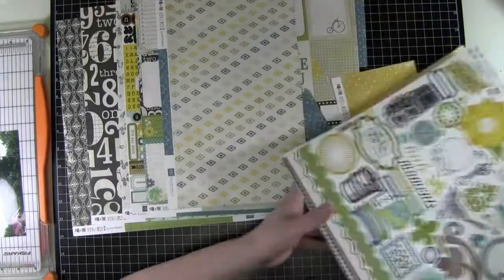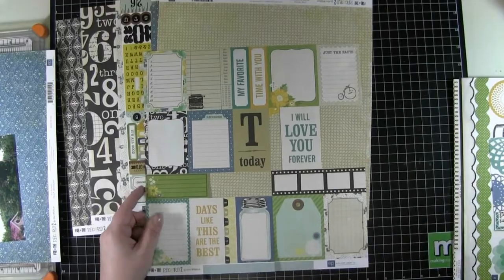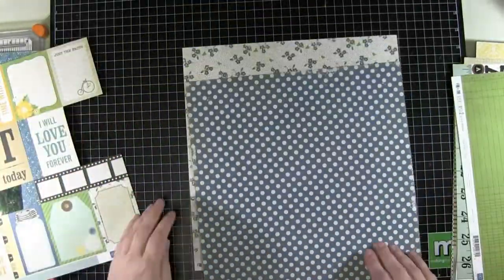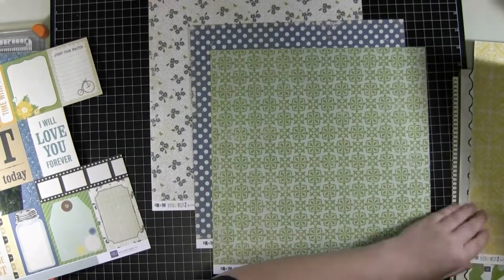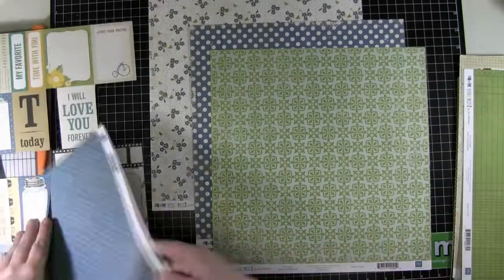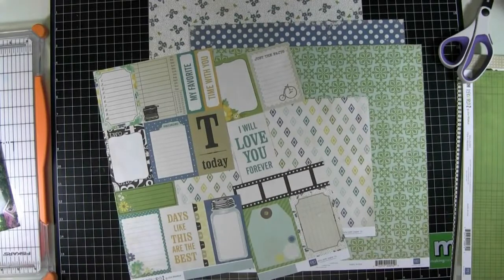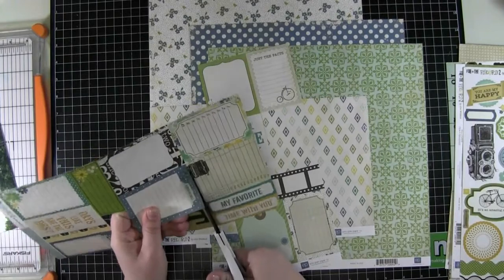Hey guys, so I'm going to start this layout by going through all the pattern papers like I normally do when I pick out a collection set. I look at the things that I think may work, and I decided that I really liked this floral background paper, this floral pattern paper, and I don't use florals a lot, but I do love them. I just tend to go for more geometric shapes or more abstract shapes than flowers, but I do love them. So I really like this pattern paper with the green and blue flowers. So I decided that I would use that.